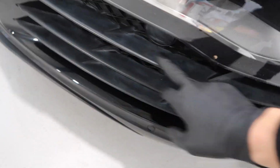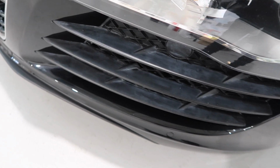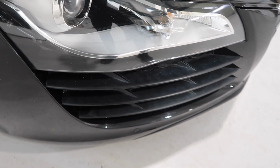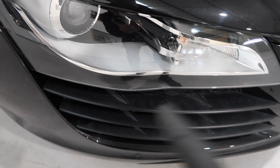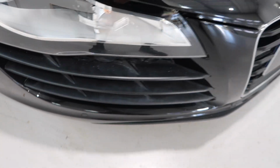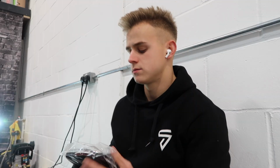So there's that, and then all of these. You can see how faded and how much polish. Let me just take the chewing gum out. How much polish residue. You can see how faded they are and the amount of polish. Oh my goodness. There's a lot of polish residue on these black trims. I have to do my best to clear those up.